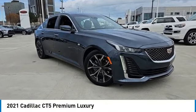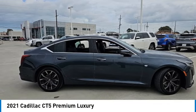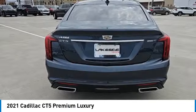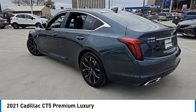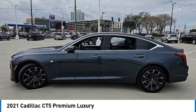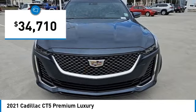Looking for the right vehicle? Check out the 2021 CT5. The Cadillac CT5 offers a powerful engine, an upscale interior, and plenty of technology. Couple that with an exterior design that is stunning, and you have a vehicle sure to make people notice. And is priced below $35,000.